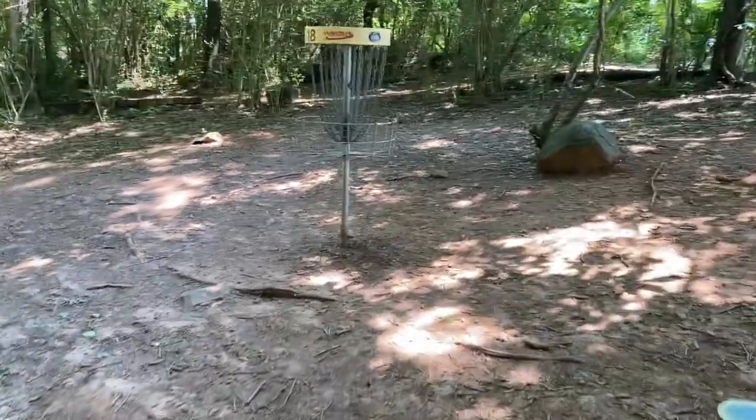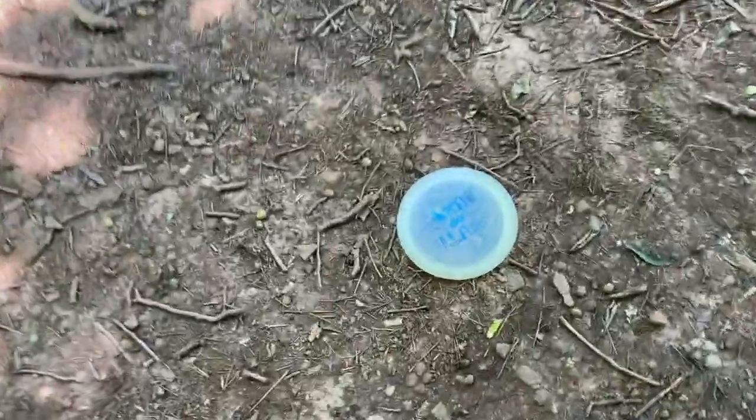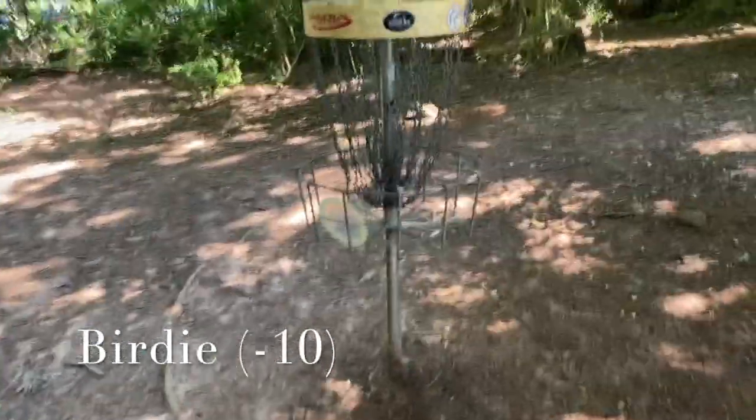And this is how you want to finish your round. Thank you, Slab. We'll just go ahead and put that one in.